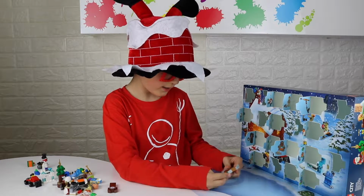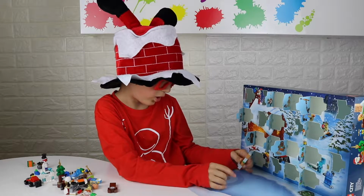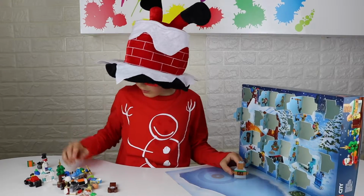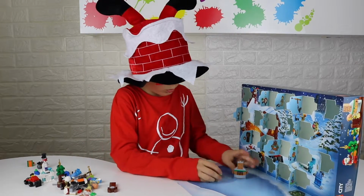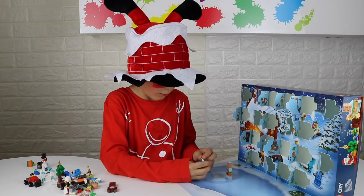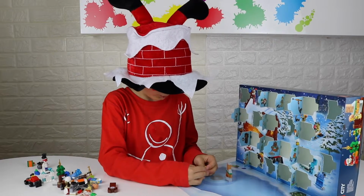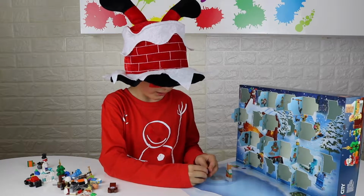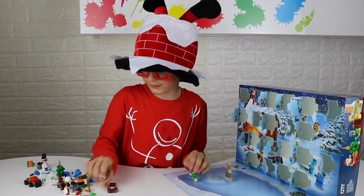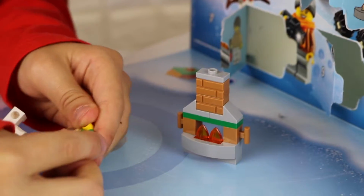The fireplace is ready. Woohoo! Looks like there's a fire going on, like a real fire. Ooh, that looks so cool. I'm not going near it because it's a real fire. Also, never go near real fires because they're very dangerous. Right? But Santa Claus will come in through the chimney and out through there.